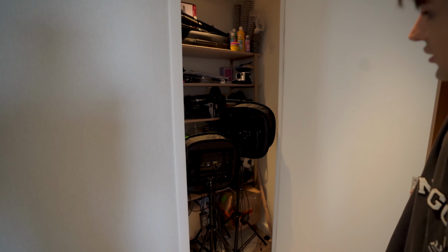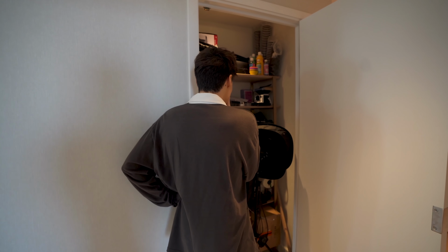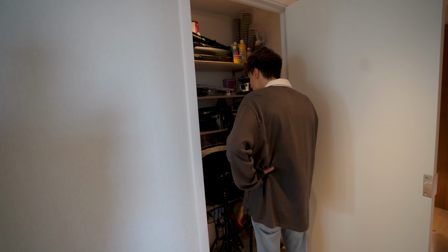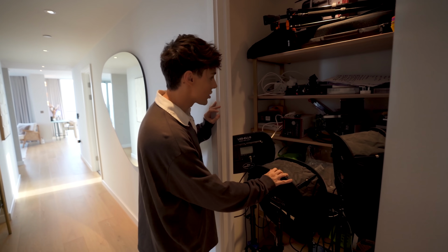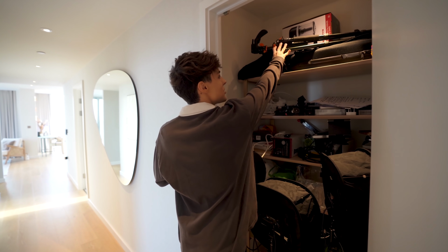You guys can have a look. I mean, it's really messy. These are like things that I use for videos that I'm like, am I gonna need this again? The lights sort of take most of the space. There's tripods here. There's a food processor box.